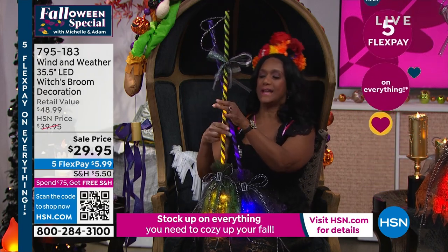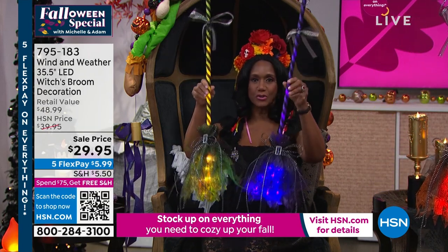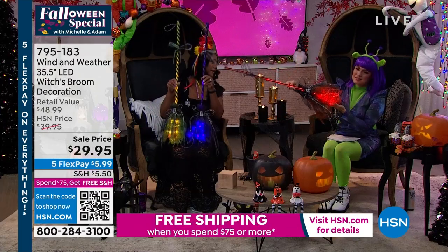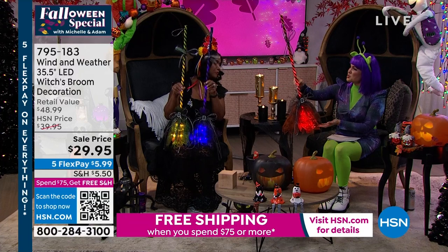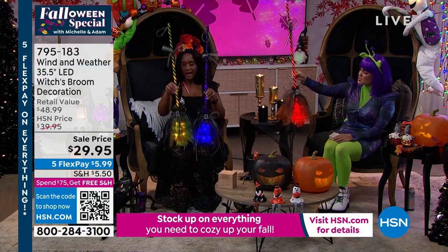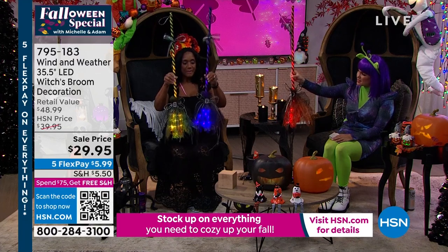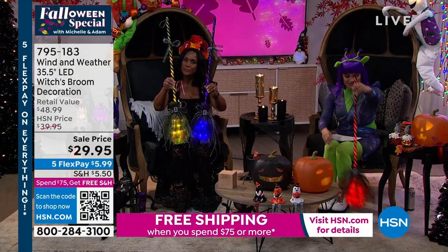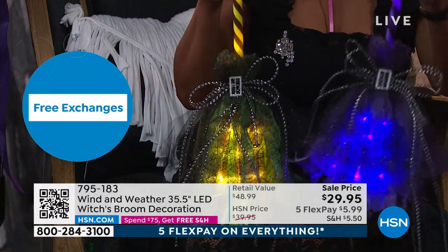But you don't need to hang this. This is really just a decor that you can lay on the table, put on the side of the wall, but definitely include them with the side of the witch. It would be cute too to mount it up, they're about 3 feet tall. Yeah, they're 35 and a half inches tall, nice and lightweight, but they do have that battery case. I think these are so beautiful. Have you ever seen decor that was made just like this? Looks just like the witch's skirt.